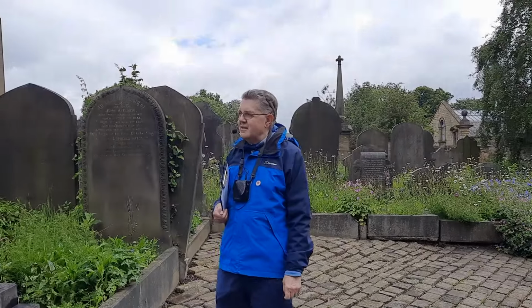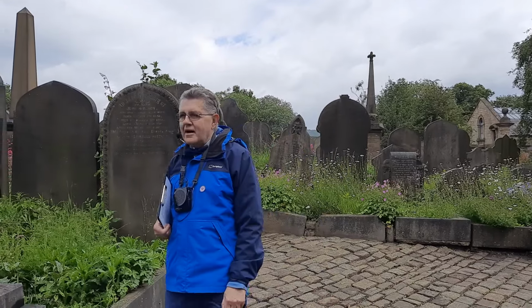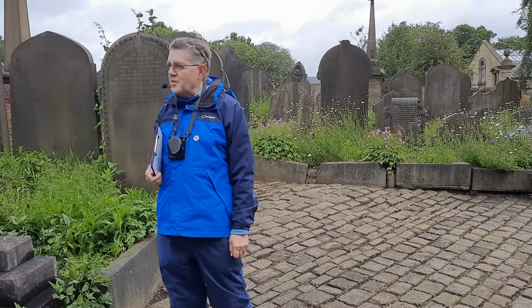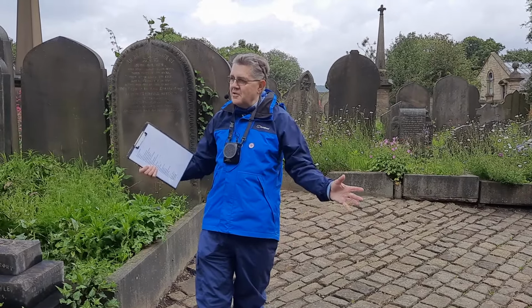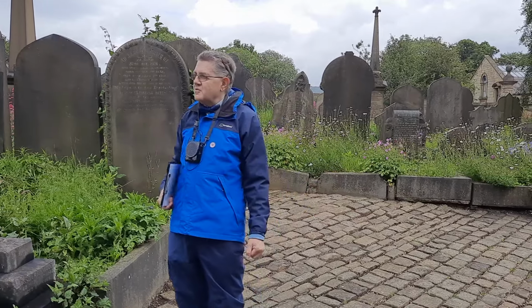Lister Lane Cemetery. Our summer open day on a piping hot day, wall-to-wall sunshine. We are enjoying ourselves, and we're going to enjoy ourselves whatever the weather throws at us. Thank you all for coming. It's good to see you. It's good to see some new faces, as long as you can come as many times as you like. And we've seen a few before, and it's lovely that you come back again.